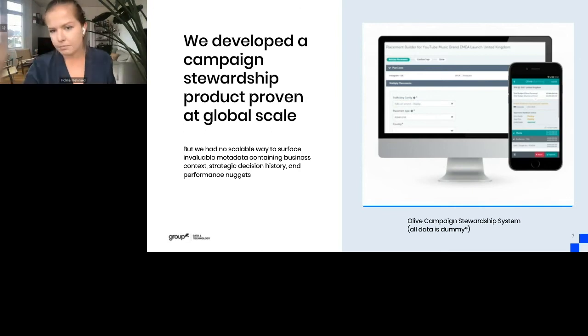So this campaign stewardship system was generating incredible amounts of very useful metadata. It was tracking our decision-making history. It was tracking the client briefs that we were getting. It was tracking business context, industries, all that incredibly useful data that we knew, if we could surface it, would bring a lot of value, not only to our clients, but actually a lot of operational value to how the business works on the agency side too.